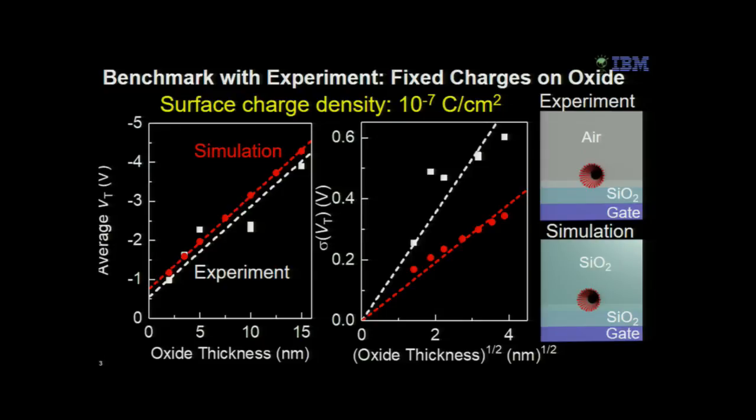However, if you assume this fixed charge distributes relatively uniformly at the oxide-air interface, then with a surface charge density of 10 to the minus 7 coulomb per centimeter squared, a value comparable to the number extracted in experiment for processed silicon dioxide surface using electrostatic force microscopy, you will find the simulation and experiment agree fairly well with each other. We see a little bit larger variation in experiment, and that's partially because of the simplified space-filling dielectric in our simulation, where we use the silicon dioxide rather than air as in the experiment.